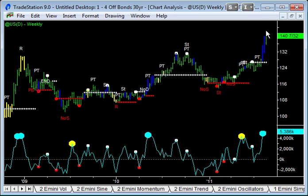So that would be a point at which the professionals are maybe getting out and waiting for a little bit of retrace. And if we get a little bit of profit taking in bonds, the money might flow into equities, and we'll get a flip into equities to push the testing at the highs a little bit. So there we go. I think that's all I've got to say for this video.